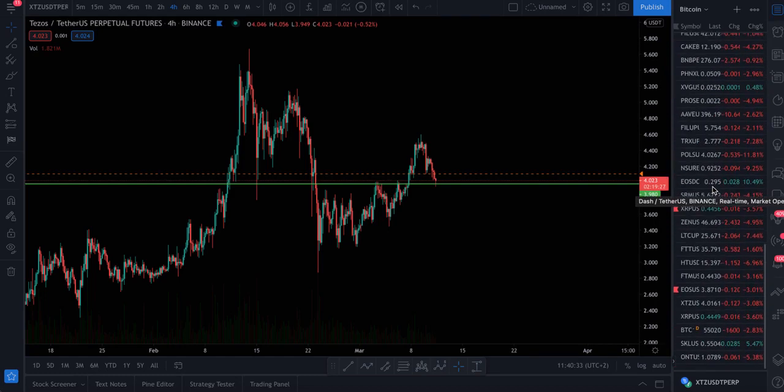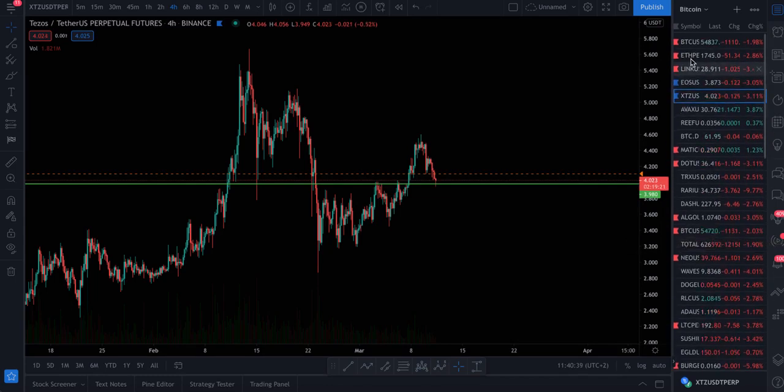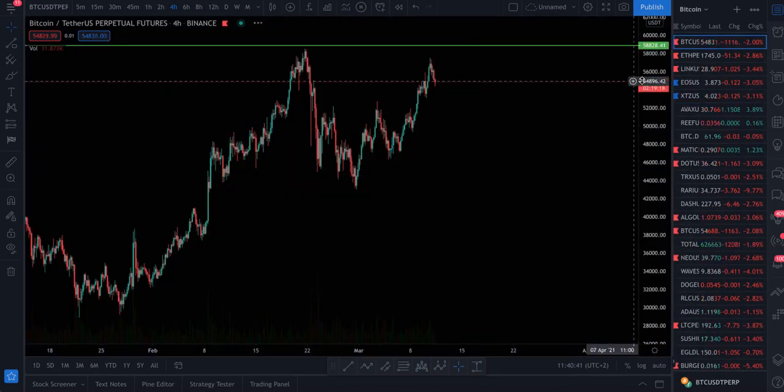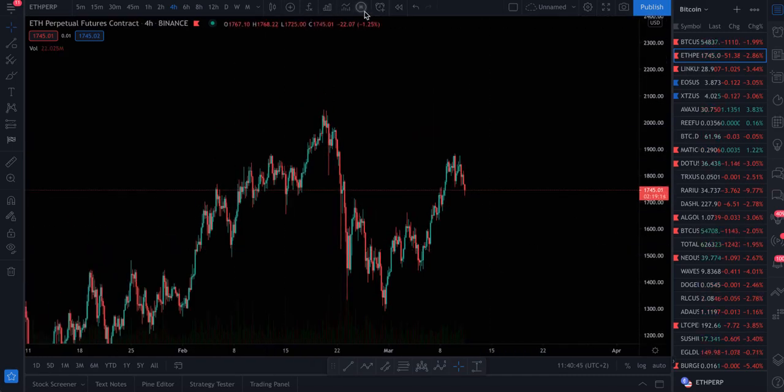So we got a pretty red market, guys. Overall, the market's pretty red, being followed by Bitcoin. I'm expecting a bounce on Bitcoin. Ethereum is looking very bullish as well, very bullish.